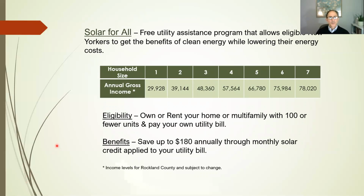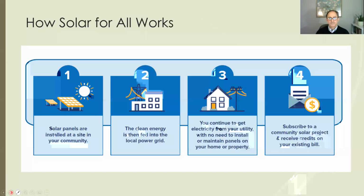And the last program under Tier 1 is Solar for All. This is a way of providing clean energy while lowering your energy costs. Again, it's the same income criteria. If you own or rent in a single-family home or in a multifamily building with 100 or fewer units, and you pay your own utility bill. And the benefit is up to $180 annually through a monthly solar credit applied directly to your utility bill. And this is how it works. Some solar panels are installed somewhere in the community.